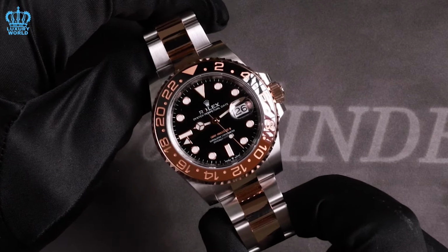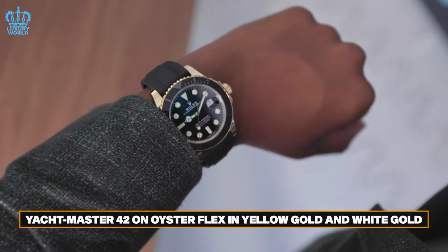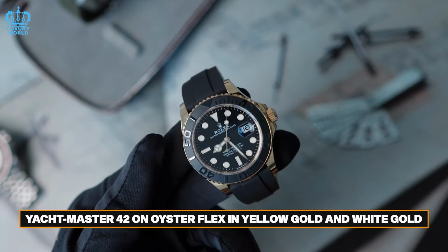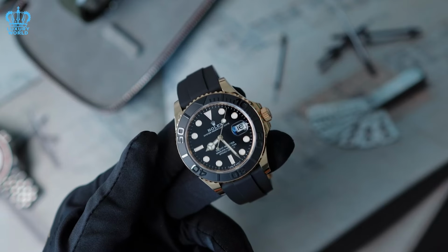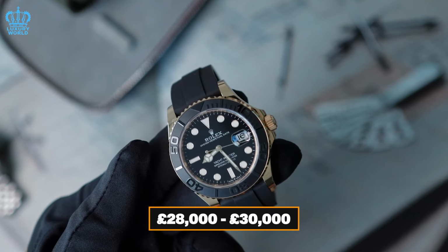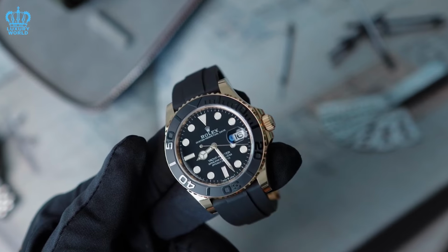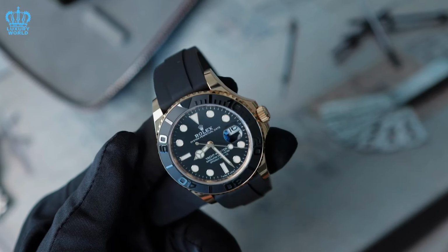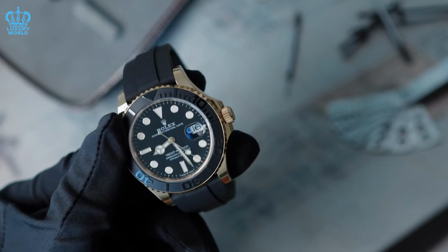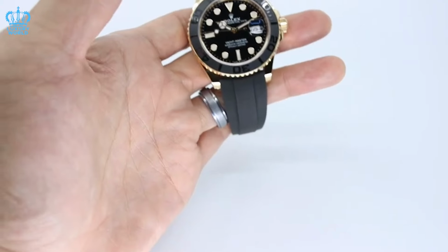in avoidable financial losses. The Yachtmaster 42 on Oyster Flex in yellow gold and white gold follows a similar trend. Both variations, sized at 42mm, retail for around £28,000 to £30,000. While these models exude sophistication and offer a more understated alternative to the Daytona on Oyster Flex, their performance on the secondary market is underwhelming.